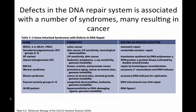Okay, here we go. So, defects in the DNA repair system are associated with a number of syndromes and also associated with a higher incidence in developing cancer. And so this is a list out of the textbook of about 8 or so syndromes that are associated with defects in DNA repair. Kind of makes sense that if your DNA repair machinery is not working, you're going to have trouble, right? Does that make sense to people? Because you're going to accumulate different types of DNA damage just by going through life walking in the sun. And so you need these repair systems so that you don't accumulate mutations.